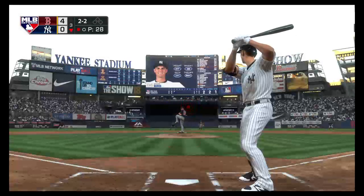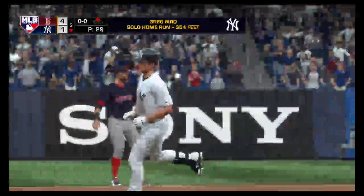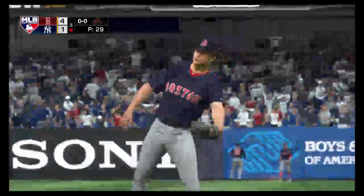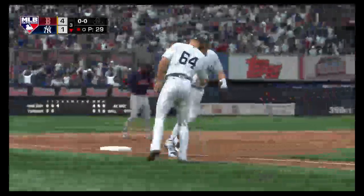Here now the 2-2. Bird swings, and this one is crushed out to right field. Gone! A solo shot that time for Greg Bird, as they get on the board. It's 4-1 now.